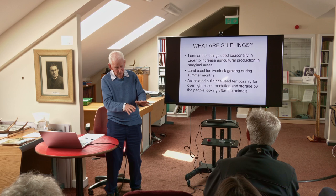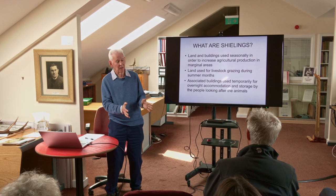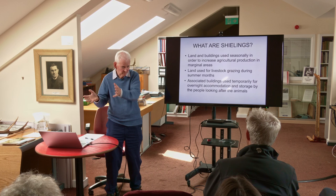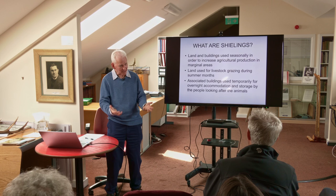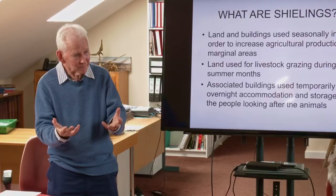And they shouldn't be on the in-by land. It was customary anyway not to have the livestock on the in-by land after the 11th of May until round about early August, when the harvest was collected and the animals could come back again. So this long established tradition goes right back to pre-Christian times, Beltane. I think you can still see echoes of it today.